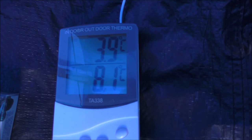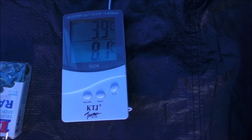Top one's your outdoor temperature. Bottom one's obviously inside, so there's a fair difference there. I've only just put the heater on, so that's negligible.